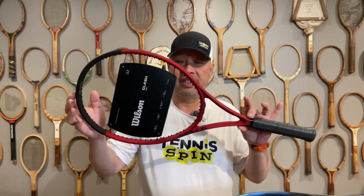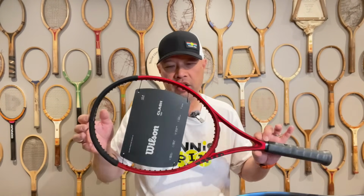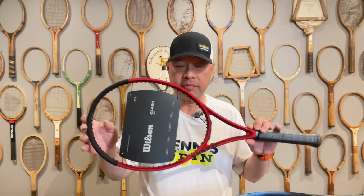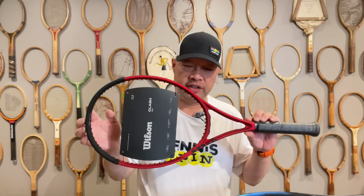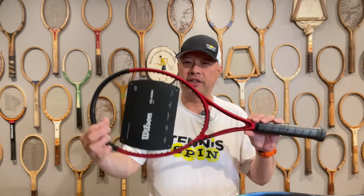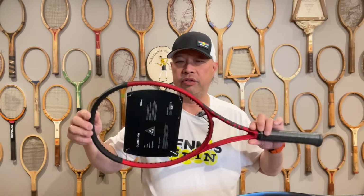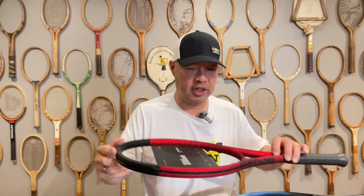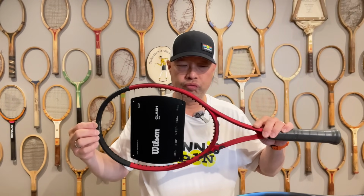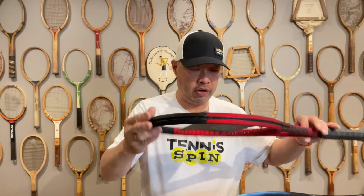320 on the balance, which is 7 points head light, the head lightest of all these frames. 313 on the swing weight, comes through fast. The softest of all at 57 on that RA scale. 24.5 constant beam all around, 100 head. So softest of all because of the Clash technology, head lightest of all, and swing weight lightest of all so far.